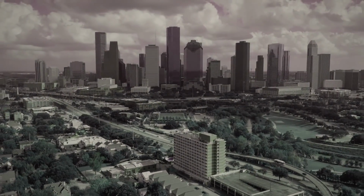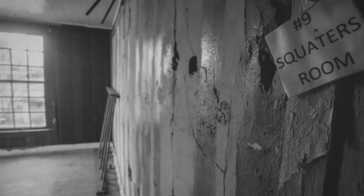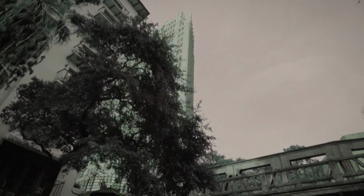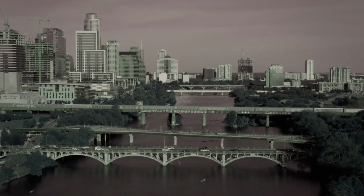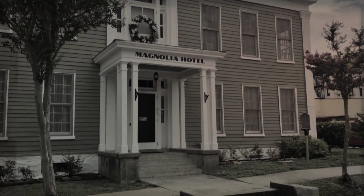It was in operation as a hotel as early as 1844. The building had been in poor repair for a number of years and was added to a list of the most endangered historic places in Texas in 2012. In 2013, the structure came under new ownership and was being restored for use as a private residence.